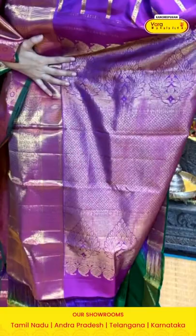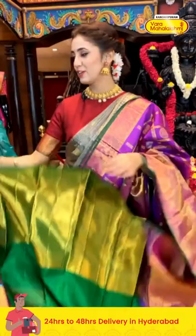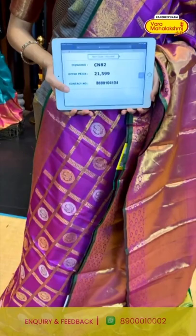And a lovely pallu, which has cross lines with dollars among them in gold zari. Let's have a look at the contrasting blouse. It's in green color. And to place an order, just take a screenshot with the item code, CN82. Weaver's price is 21,599. You need to send the screenshot to 89000100002.